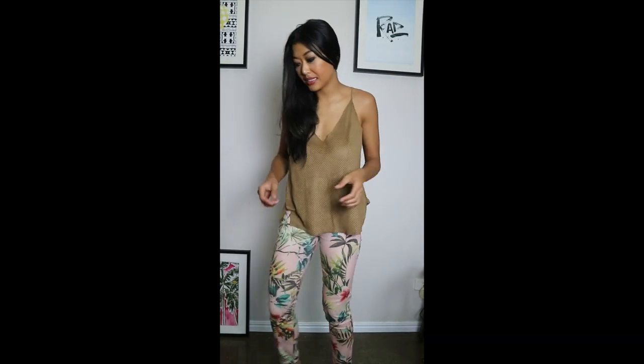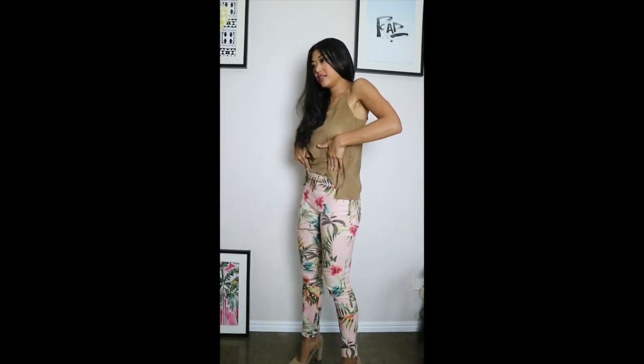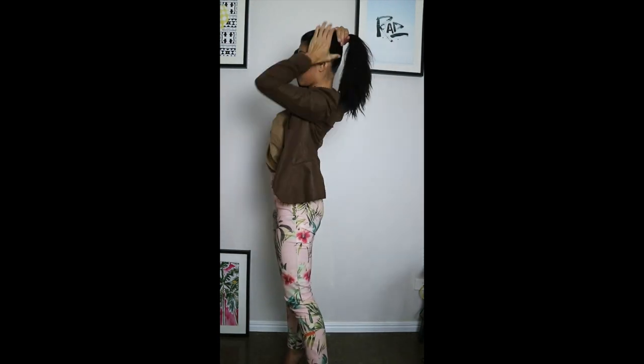This is just your standard spaghetti strap top, and then slim fitting tan shoes. But still, it kind of looks a bit stuffy, right? Frumpy. We are going to work, we're not going to a party, so let me get that jacket on. So now we have this look.